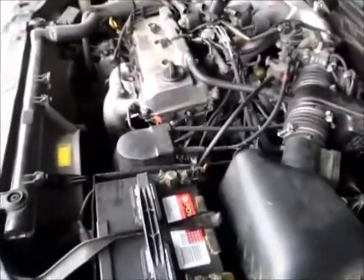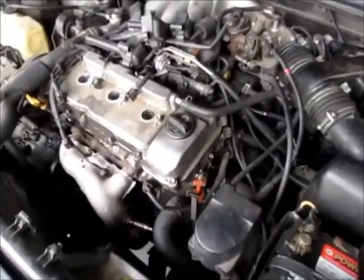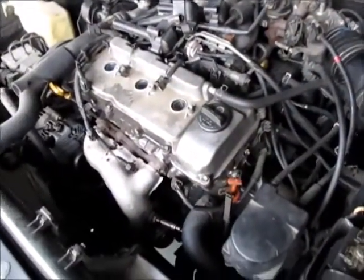So we're going to check that now to verify that it is in fact the problem. We've already determined that the misfire is more than likely not going to be an ignition or a fuel system problem, because it's firing. If it was a fuel system problem, we wouldn't be getting any power at all, but it is running really rough, so definitely one or more cylinders has failed.